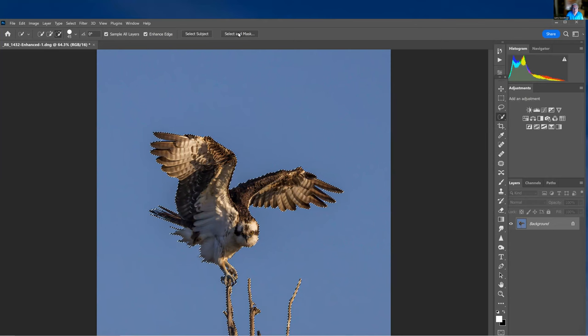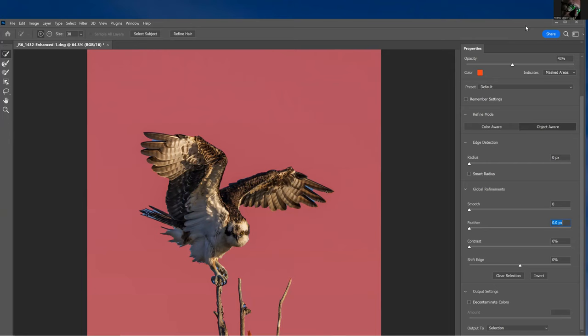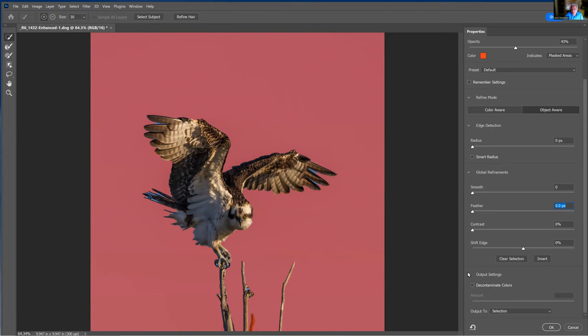Larry, did you want to duplicate it first? Yeah, that was a good idea. Let's see. Well, I'll just continue. Hopefully we can get by on it. But Rodney's correct. We should duplicate it so that we don't mess around with the background layer there.